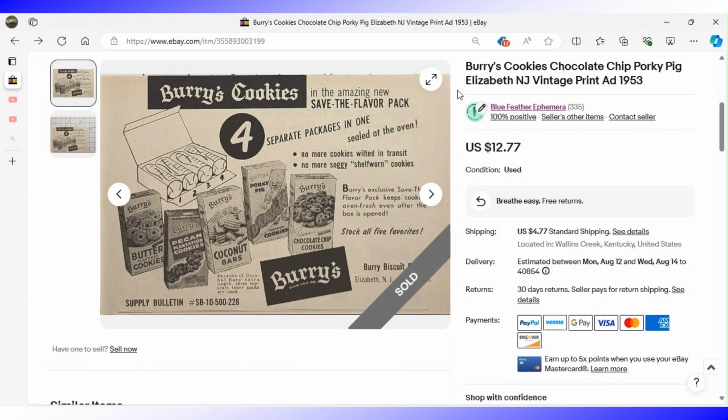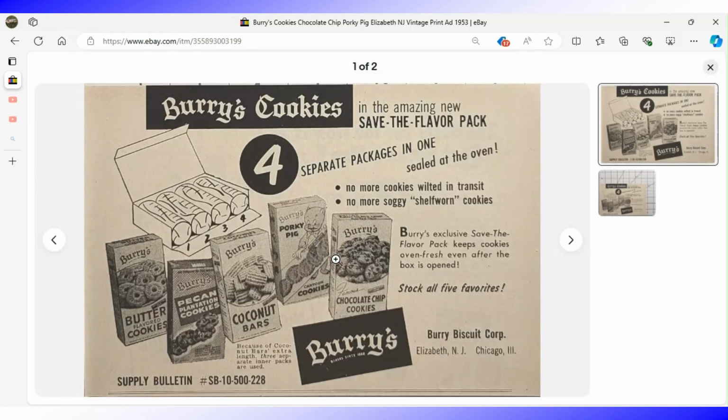Now, here's a fun ad from 1953. This ran in the Quartermaster Review, and the advertiser is Burry's Cookies, and they're based in Elizabeth, New Jersey. They have several kinds of cookies here in the ad. This is a half page ad, by the way, that I sold for $12.77.